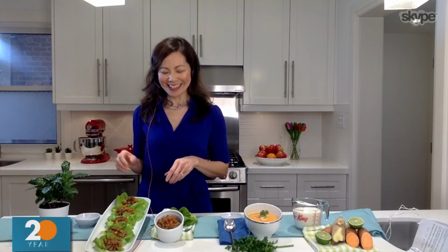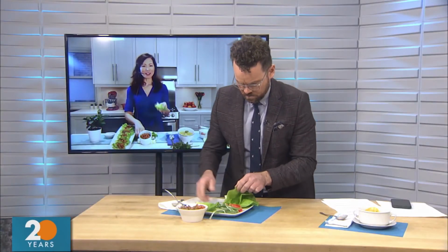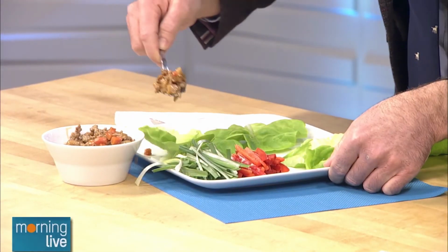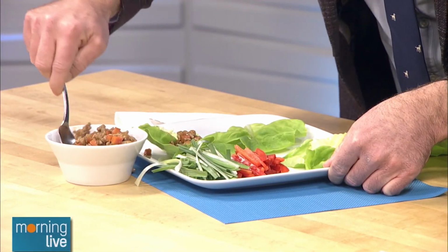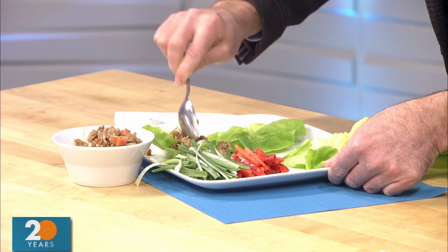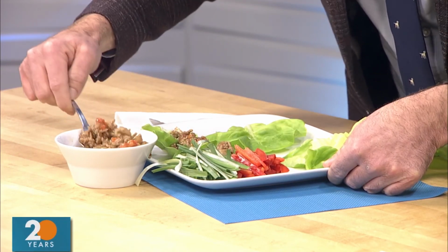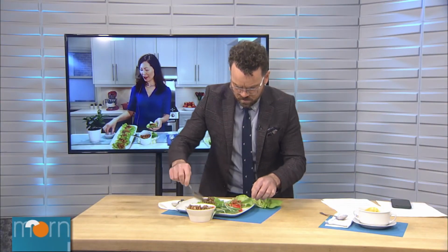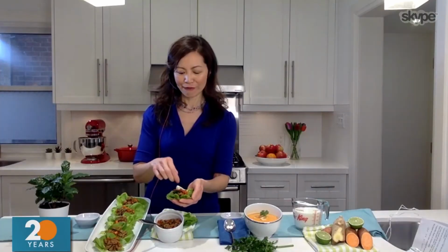Awesome. Okay, now it's time to put these together. We're going to put it together. So I'm going to help you, and we're going to do it together. So you grab the lettuce leaf, put a scoop or two of that chicken filling into the center of the lettuce, right? Okay. You got it. And now you're just going to put on some julienne red pepper and green onion for that freshness.